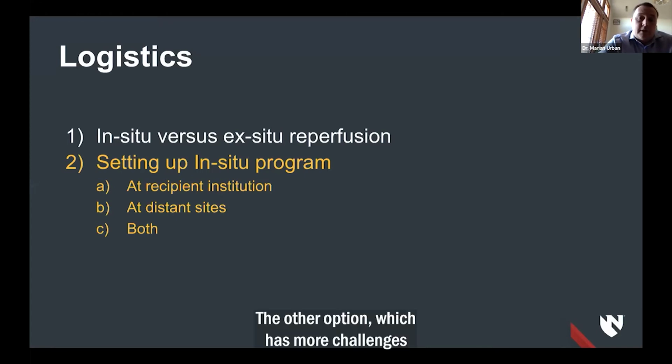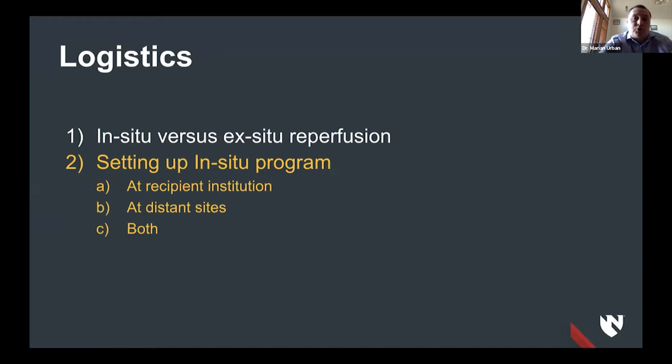The other option, which has more challenges and is more resource intensive, is to travel and get the organs from distant hospitals.